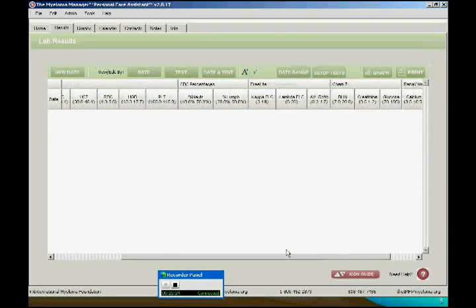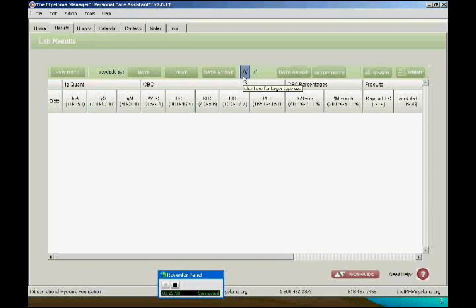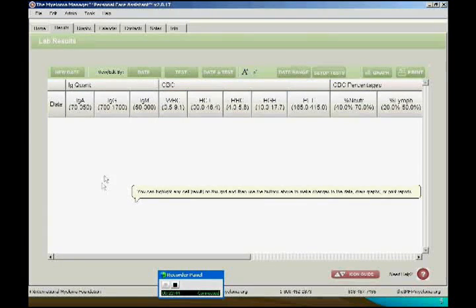So I've got IG Quant, and underneath that it says IgA, IgG, IgM. I've got CBC with white blood count, hematocrit, red blood count, hemoglobin, platelets showing under that. I've got the font buttons here, so I can make that a little bigger so that you'll have an easier time seeing it over the net.